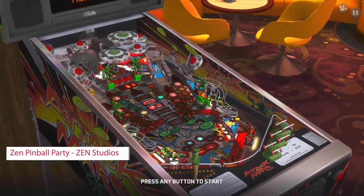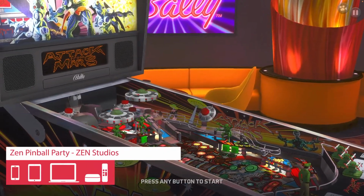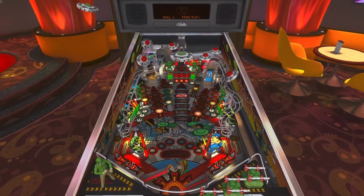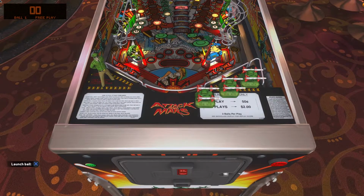We're also playing today on the iMac Pro, but this is available on all the platforms, including the TV. And I got myself the controller today because I really feel like it gives an element of realism. If I just start the game, you'll hear the flippers, but my controller just gives it that clunky feel to those flippers, like a real pinball machine.